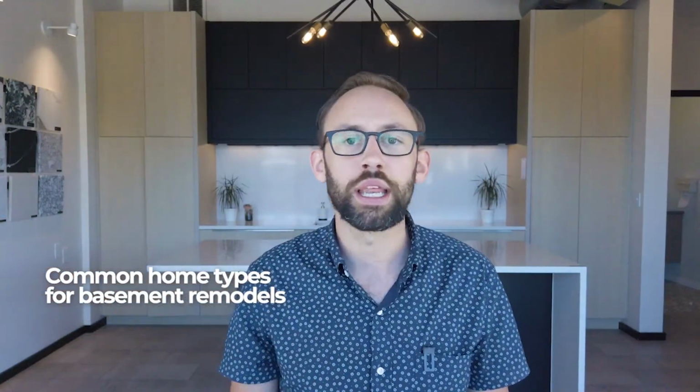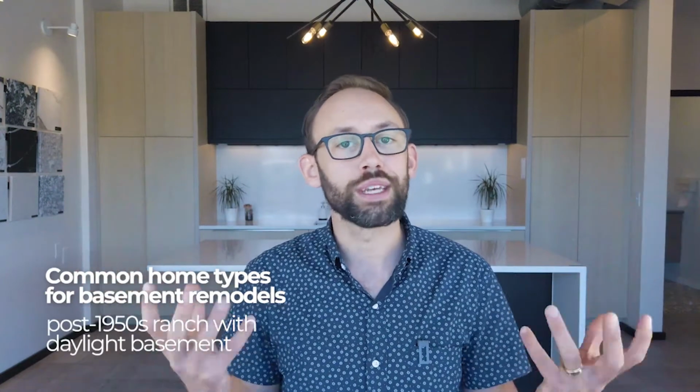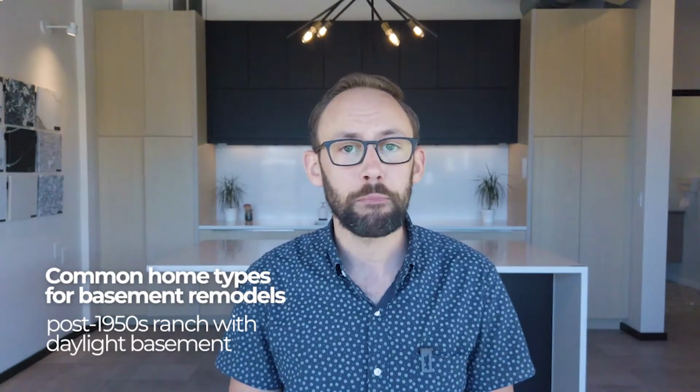The second one is the post-1950s ranch with a daylight basement. Most of these, we see them finished, even if they weren't finished originally, and we will completely remodel them. Often, if it was a finish that happened after the original construction, they're not finished very well, the quality of materials is poor, so people want to refresh and remodel the entire space.